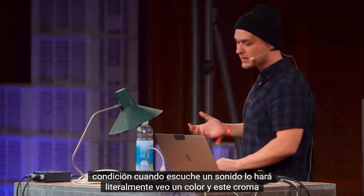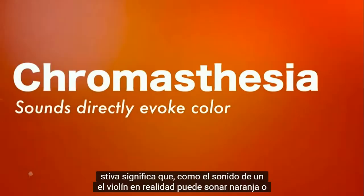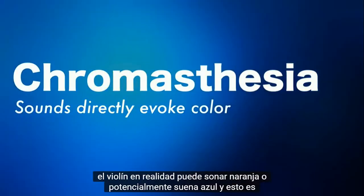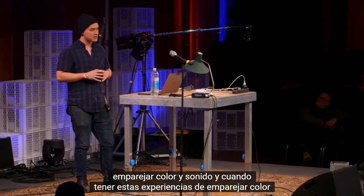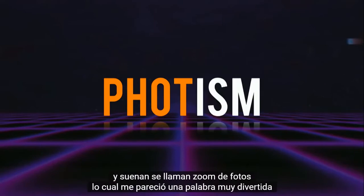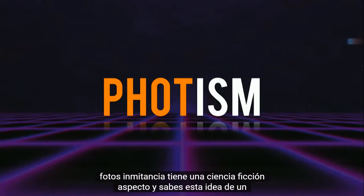This chromesthesia means that the sound of a violin might actually sound orange or potentially sound blue. And this is really interesting to me, the idea of pairing color and sound. And when you have these experiences of pairing color and sound, they're called photisms, which I found a really fun word, photism, because it almost has a science fiction aspect to it.